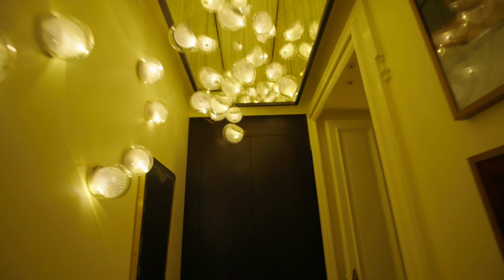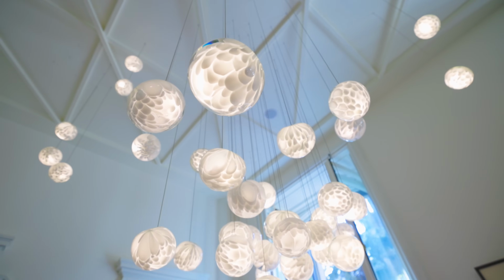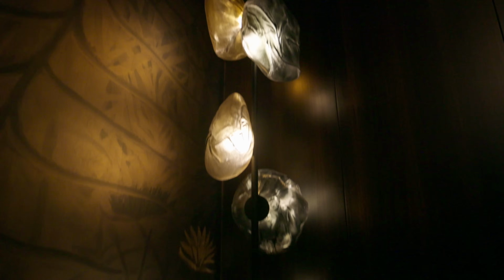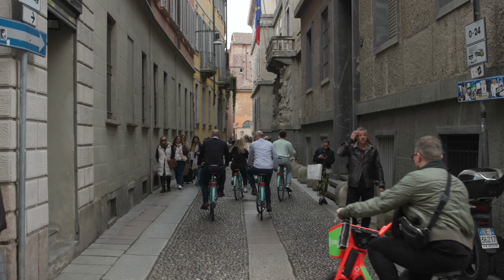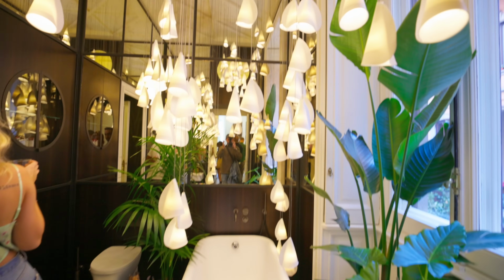Their brand new Milano showroom blew me away. It's awe-inspiring to see the use of artistic lighting and how it can bring so much warmth and expression to any space. It made me wonder, why don't you see this in more homes? But the truth is, I found out why. Fabricating handmade glass chandeliers is a serious process, and it takes immense skill, time, and resources. So it's not much of a surprise that these lights also cost big money.